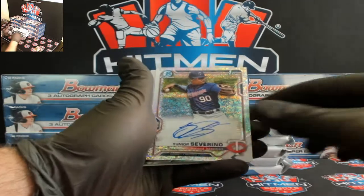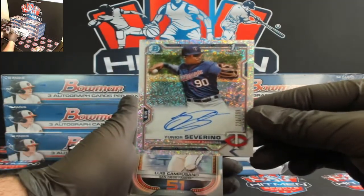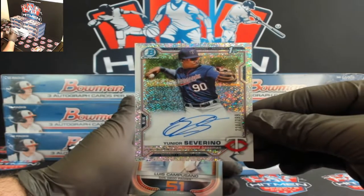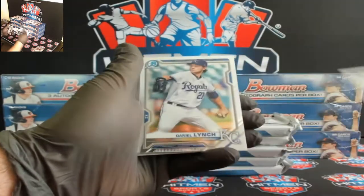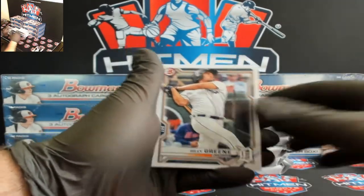Luis Garcia, and look at that right there, Severino, 220 out of 299 for Minnesota. Sparkle, nice one there for the Twins. Junior Severino, and Campanaro, Loglia, Lynch, Dalquist, Seth Beer, Leo Rodriguez, and then the rest of the paper.